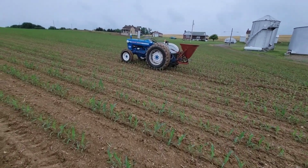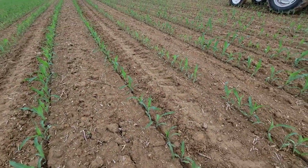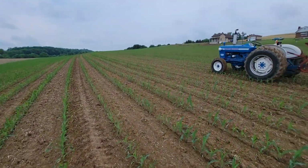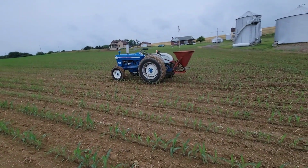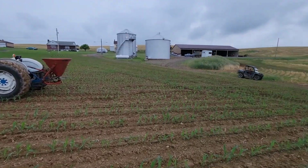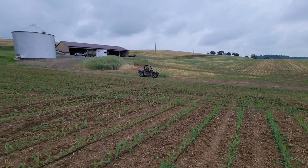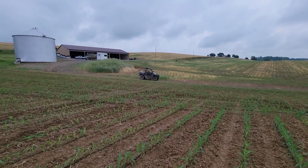We're going to go ahead and fill it up again. You can see the nitrogen going down the row there a little bit. Corn looks really nice and it's going to really jump. Oops, finger. All right, let's decide what we're going to do here. Might just bag straight out and then come right back in.